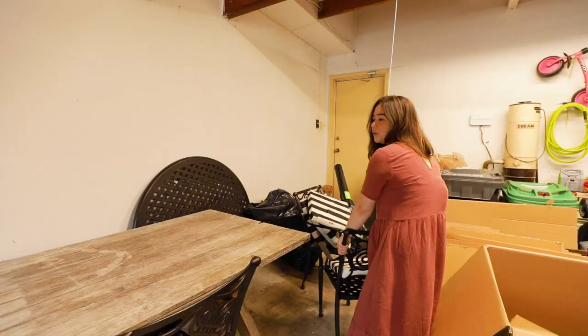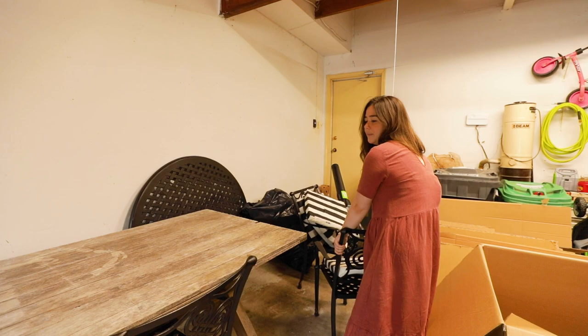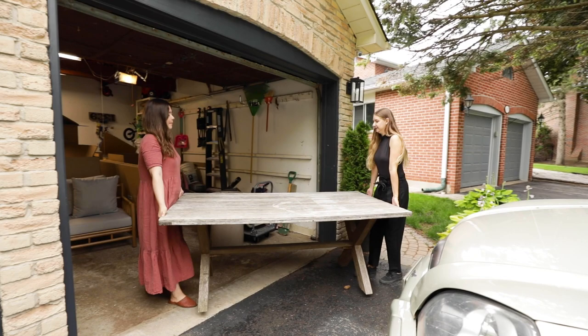So we're gonna start with the rustic table in the back. Do you think we can carry this by ourselves is the real question. Okay, pivot. It's Carla's car, don't worry, we can bash it.